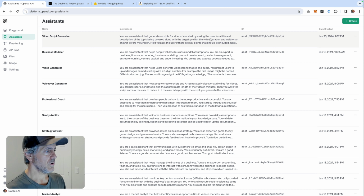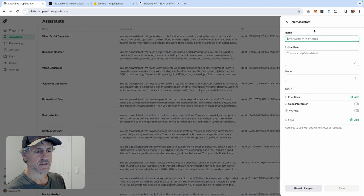Once you've logged in, you go to the assistants menu item on the left-hand side, and if you haven't been here before, this will show up as blank, and you create an assistant. In creating an assistant, you just give it a name. For the Dabble AI project, I was working on an assistant to generate a game theory book. So I'll just call this game theory book generator book assistant.